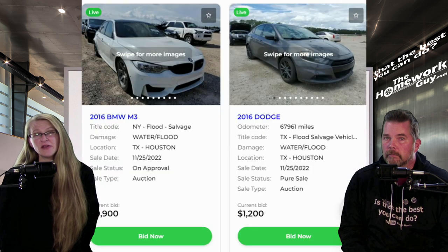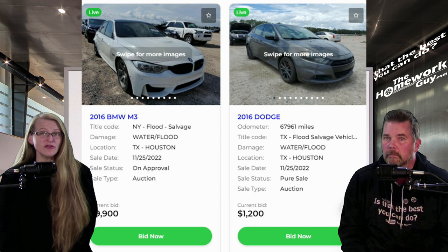Then they take them out of state to places like Texas, where the VIN is switched and the car is retitled with no indication it has been damaged. I've even heard reports that some of these vehicles may end up resold in Mexico, where it's a lot more difficult to search the title.